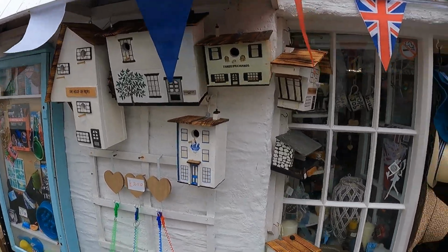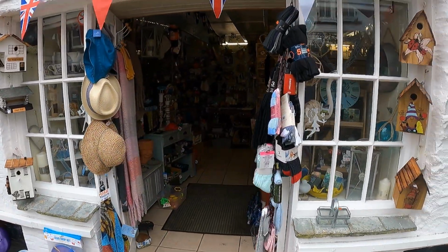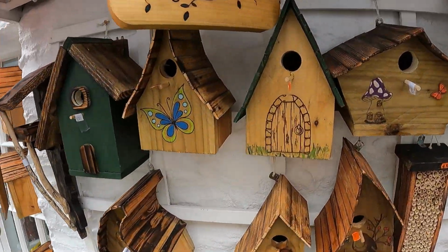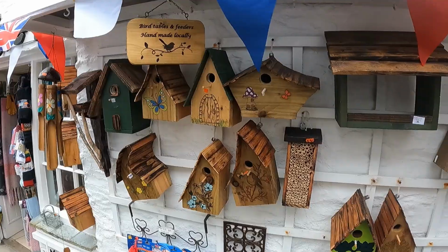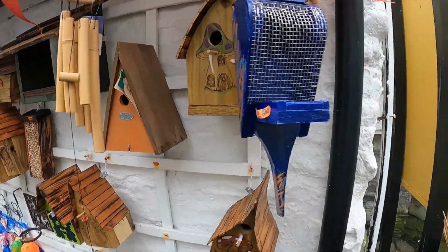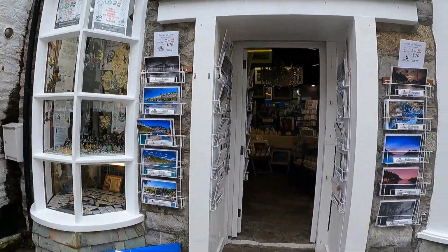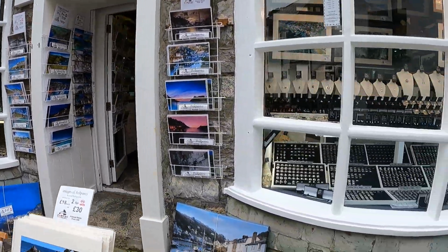Bird house. This is a try, but for birds. Nice window shop. These birdie houses, yeah? Sweeney shop. White gold.